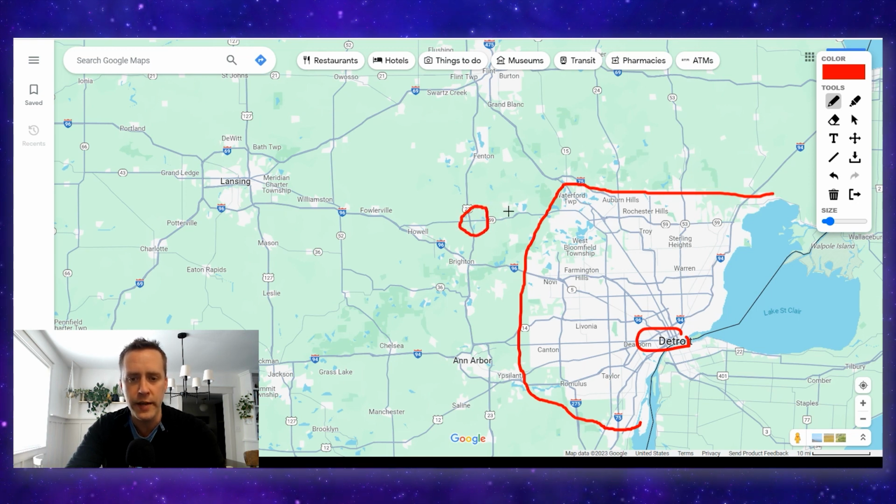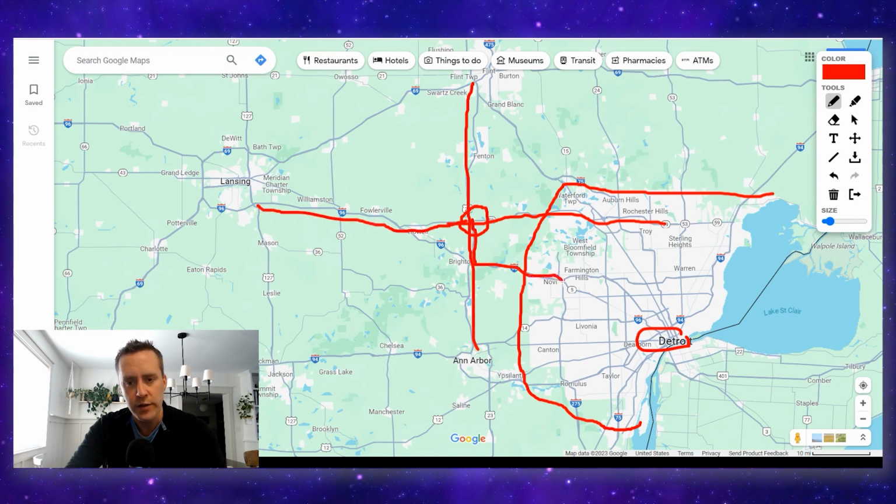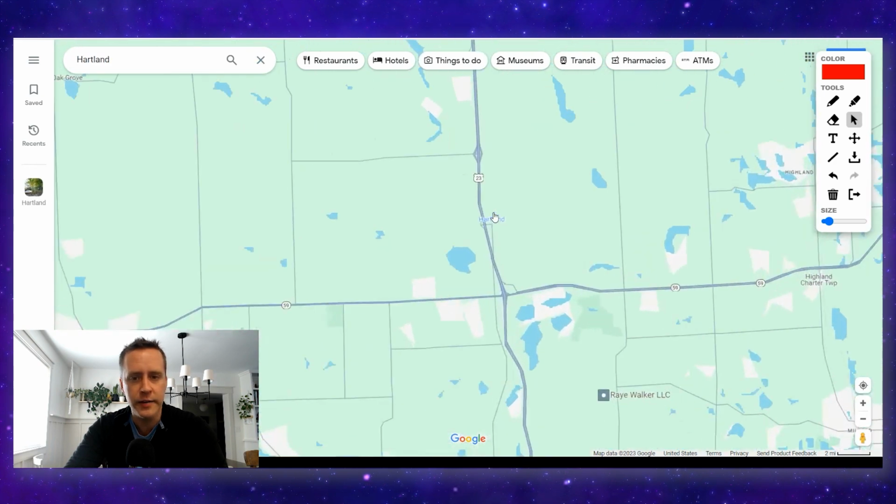We're right at that 59 intersection that goes into the northern part of the metro, and 23, which goes into Ann Arbor and Flint. You could take this road down into Lansing, or you can come down this way into 96 and head into Detroit or many of these other areas where you might like to work. So let's get some of that scribble out of the way here. Hartland, Michigan. That's right here, this little guy, Hartland.